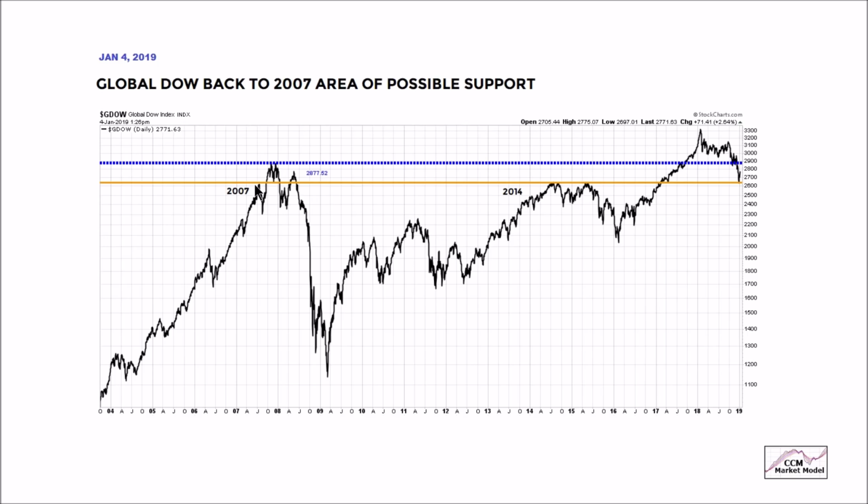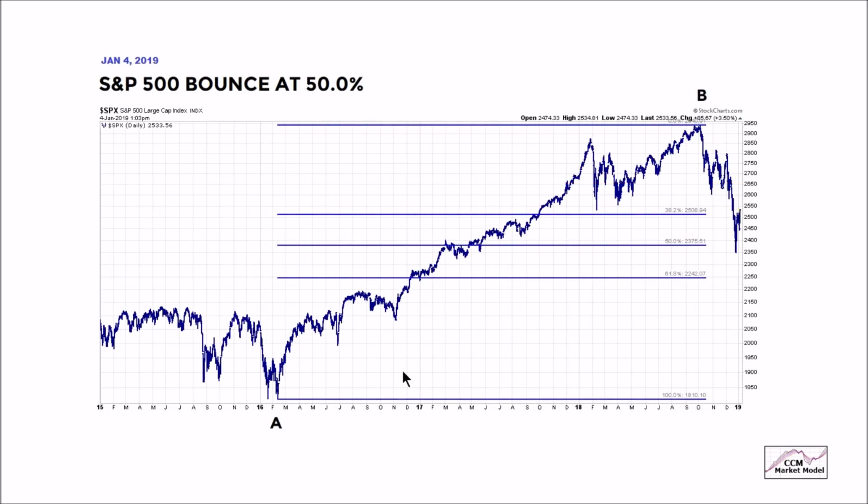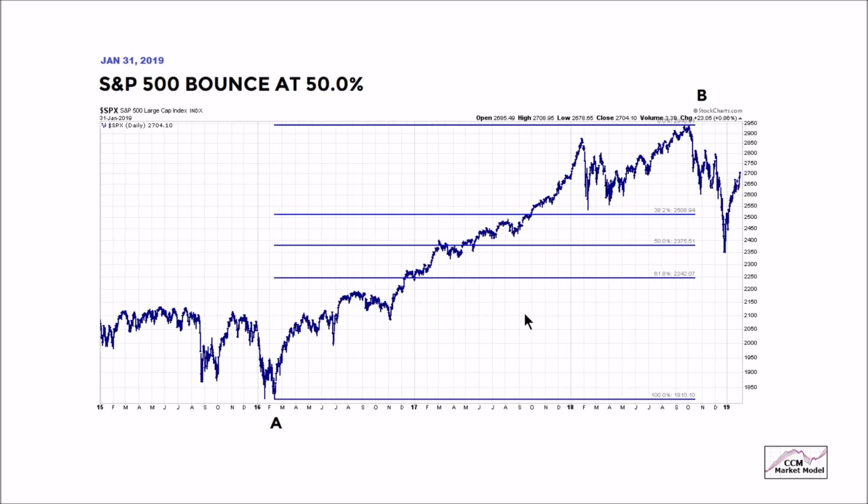If we fast forward, thus far the area of logical support has held, and we've retaken the dotted blue line here. First fib was for the NYSE composite. These are fibs for the S&P 500. Everything that we said about the chart on January 4th applies as of the month-end close on January 31st.